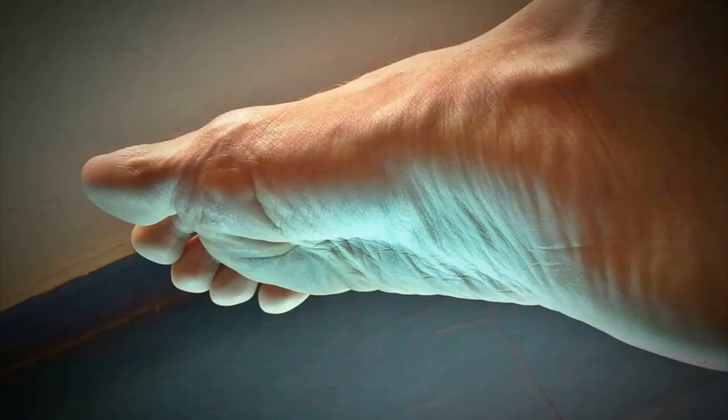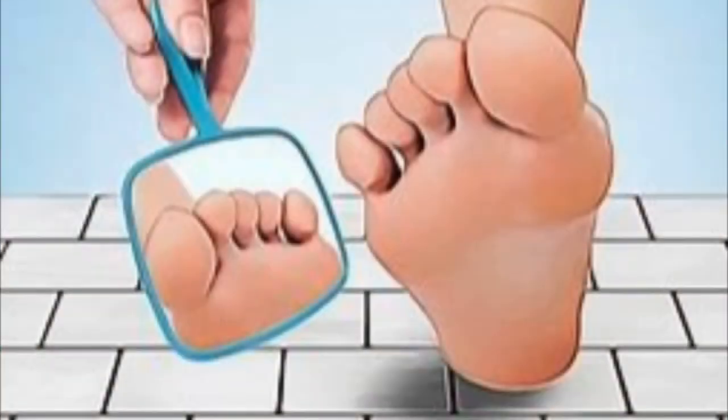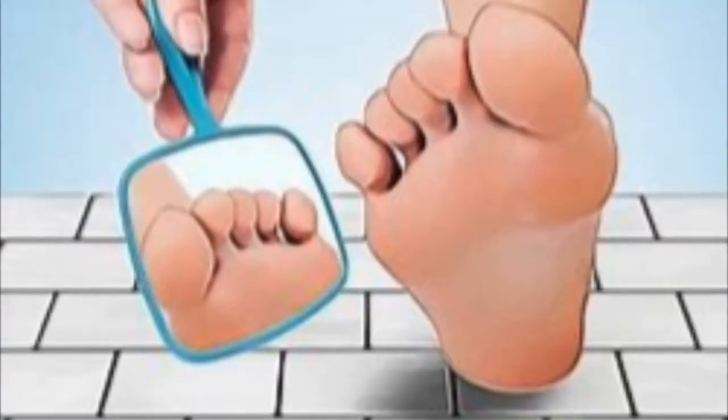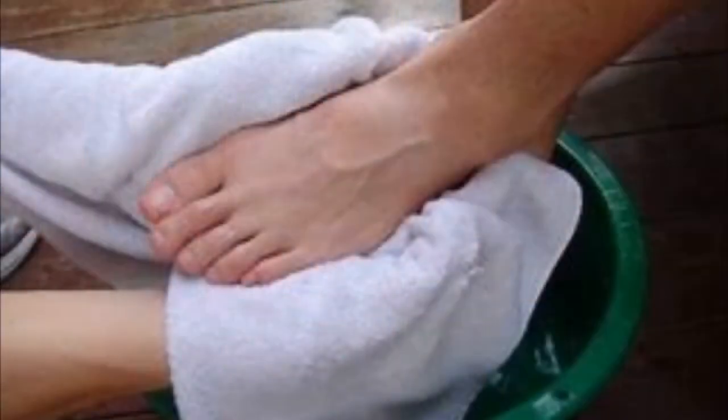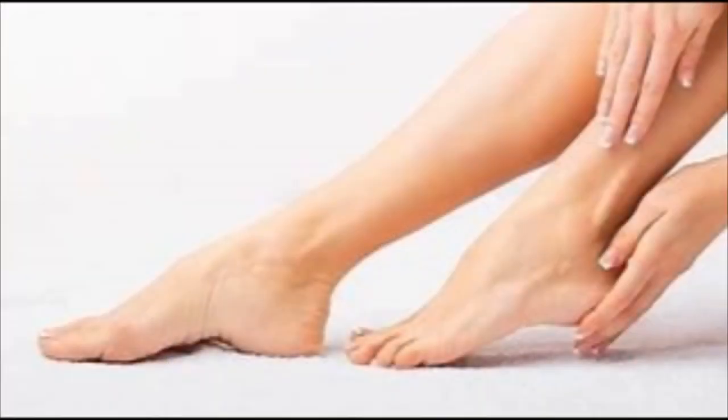First up, daily foot inspections. Check your feet every day for cuts, blisters, redness, swelling, or nail problems. Use a mirror if you need to, or ask someone for help. Catching issues early can prevent them from becoming serious. Next, wash your feet daily with lukewarm water and mild soap. Be sure to dry them thoroughly, especially between the toes. This helps prevent fungal infections and keeps your skin healthy.